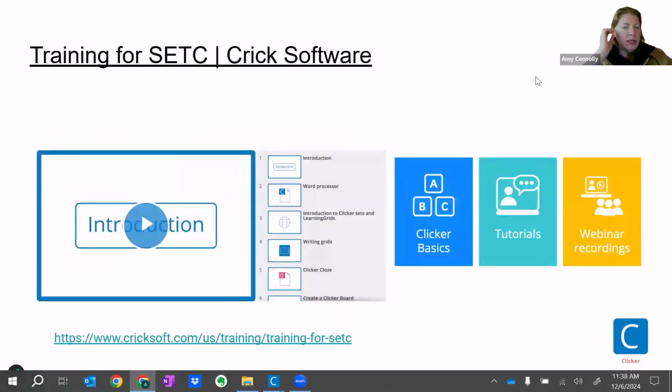In addition, through SETC, we are able to provide some 6-month trials with Clicker. There's also a kind of bespoke training website that you can visit if you are participating in that trial. And it's kind of a way of accessing content on the Cricksoft website, but a little bit more targeted towards our audience. Is anyone here in the group today participating in the Clicker pilot or trial with their school district, given support from SETC? I'd be curious to hear in the chat.